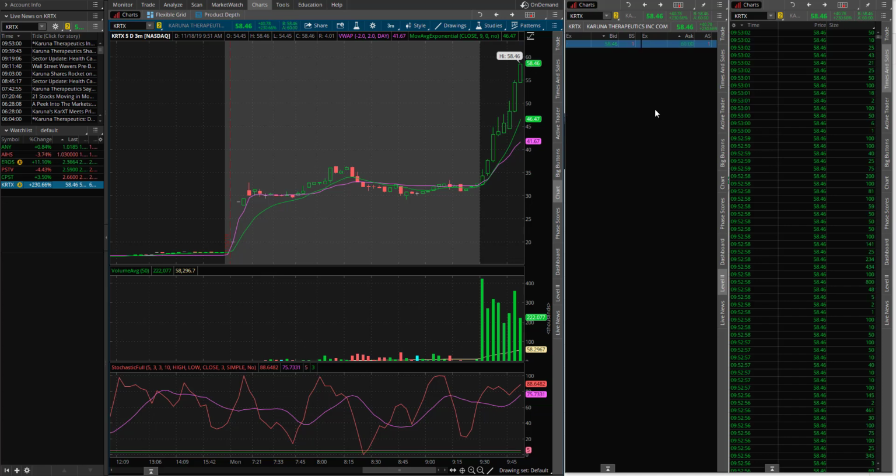Now it's halted. 58.46 now. Finally, they let it halt. 58.69 indicating so far. Let's hope for a gap down or a washout, a major wash, so we can finally get in on this one. There hasn't been a single red candle. Pre-market highs at 36. Previous all-time highs at 29.